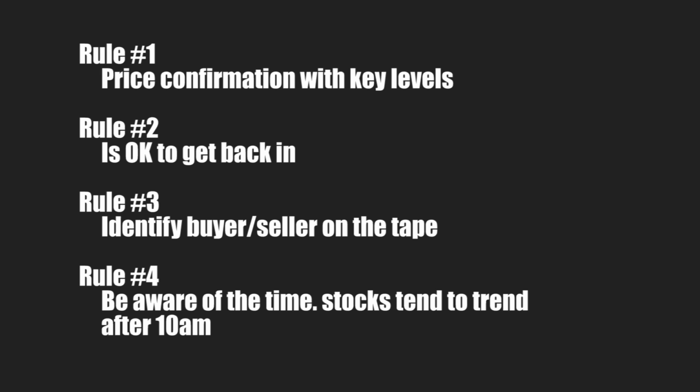You come in, you have a long bias, you get long, you have your support level, it drops the support level, you get out. A lot of people don't feel like they can get back in. Yes, you can. That goes back to the original point from the top of the video, which is to have a detailed trading plan, and part of your detailed trading plan should be, if you initially get stopped out, how are you going to get back in?